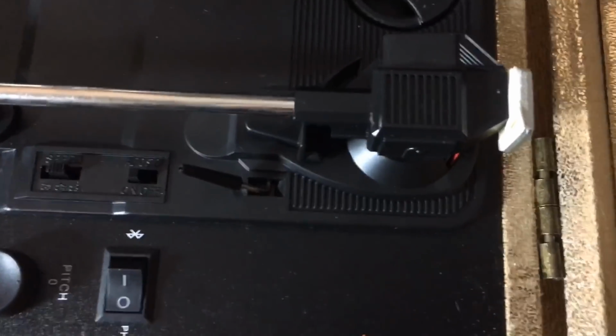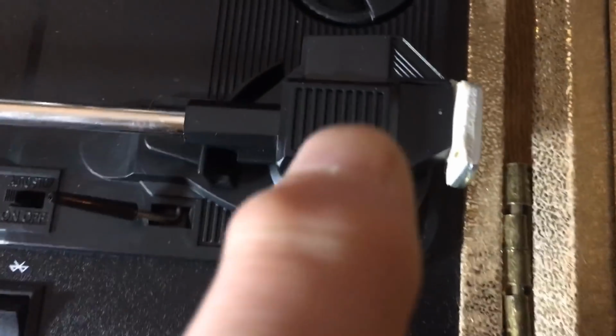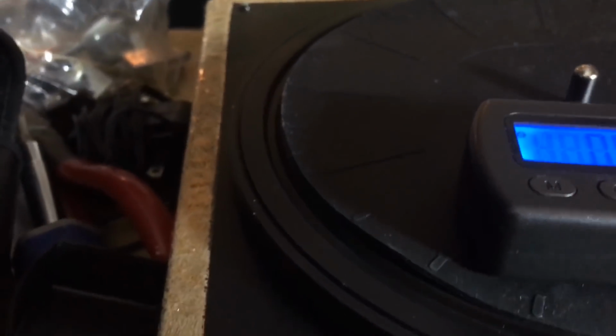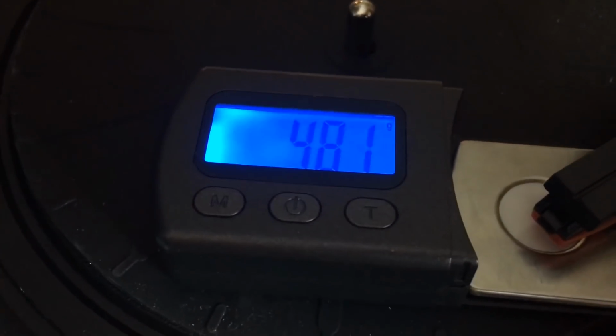Alright, Crosley coronaries. Here's where people start really fretting. So we've got a quarter ounce counterweight temporarily on the back of the tone arm, and we're gonna pull this up here. Don't worry guys, this isn't brain surgery. We're not sending men to the moon. We've got our gram scale turned on. We're gonna descend our tone arm. Take a deep breath. Perfect.